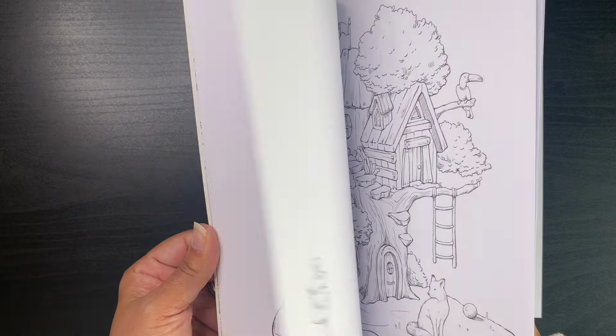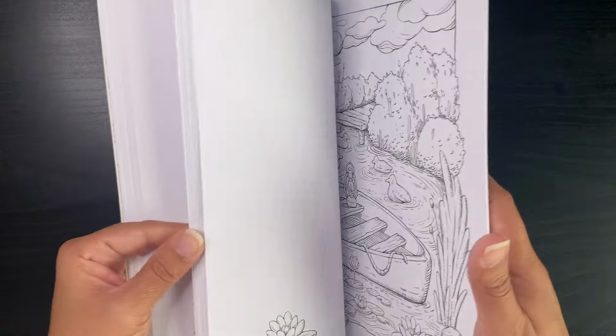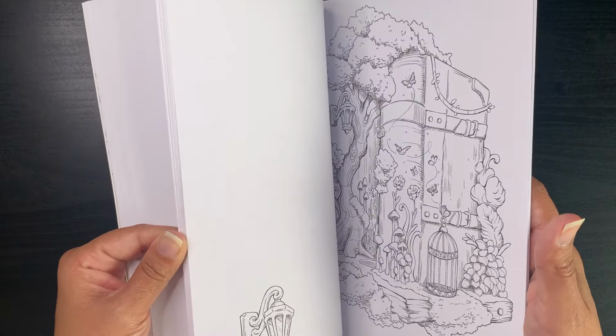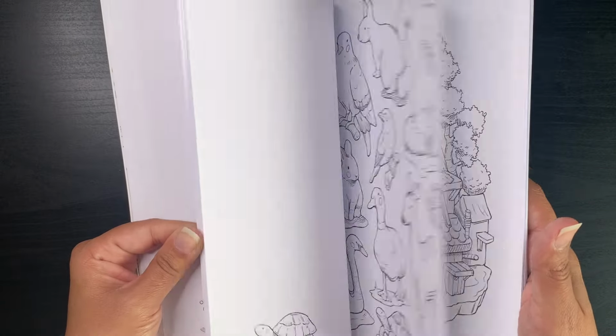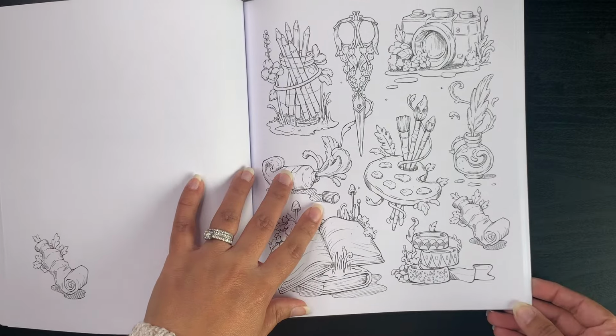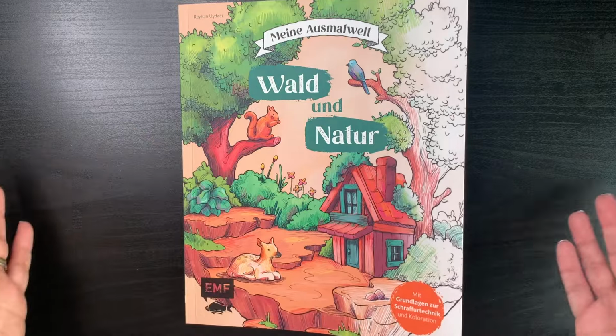for us colorists. Where is it? It's probably later in the book. I won't even know because I did such a quick flip through, and then I was like, oh, I want to just show it to you guys. And then I'll sit down again and probably flip through it again. That one. Look at that, guys. Beautiful, isn't it? So yeah, it's got a good mix of simple and busy pages.